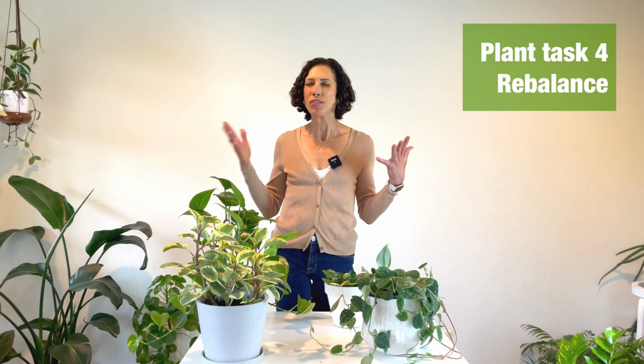Fall plant task number 4 is rebalance. So like I said at the beginning, plants don't necessarily respond seasonally as much as we think they do. But that being said, summer does tend to be a time of active growth for most plants, and it's not always even growth. And so this is just a great opportunity to check on your plants and help them to be more aesthetically pleasing to you. Maybe you don't care, then you could just skip this step entirely. I'll show you some examples of what I'm going to do for my plants.